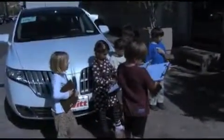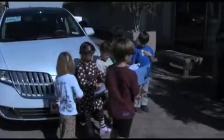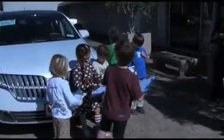All right, guys. Now, there's a couple of things that I want you to know about this car. Number one, it seats up to 8 people and has 3 rows of seats. Now, do you guys want to write those numbers down under your topic? Does anybody know what these are? Yeah. It's a camera. These help you move back.